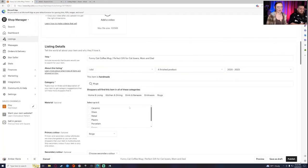Now you want to fill out your attributes as accurately as possible. Etsy tells us that these act kind of like tags. They also tell us that we don't need to repeat terms in our attributes in our tags. I usually do if it's something I want to be known for. Even if I have mugs in my categories and things, I still repeat mug because my product is a mug.